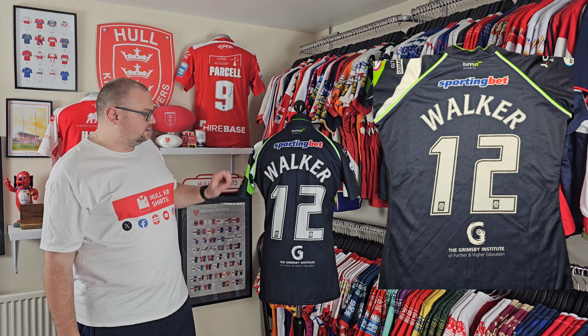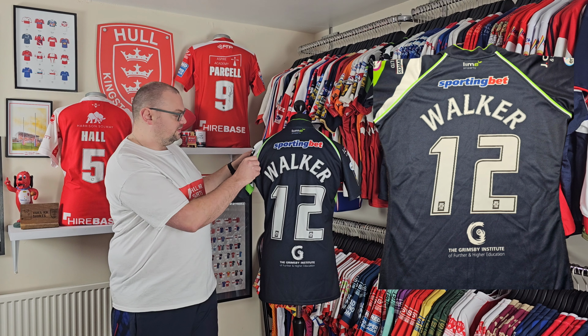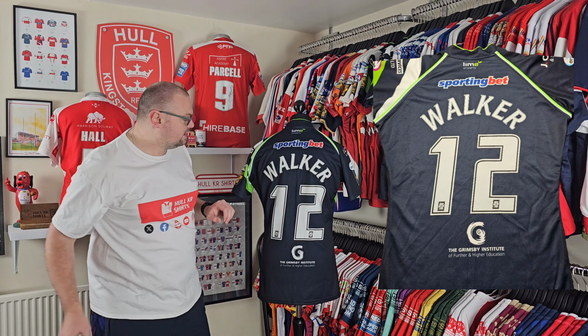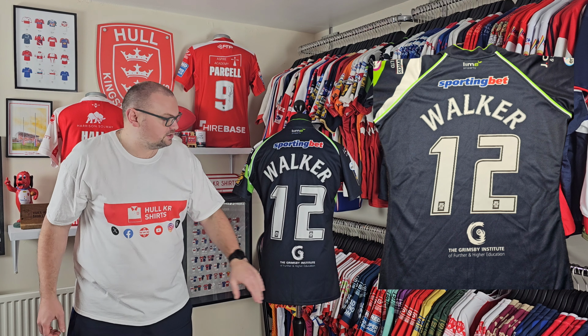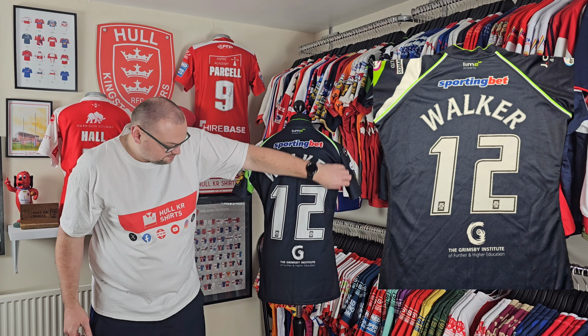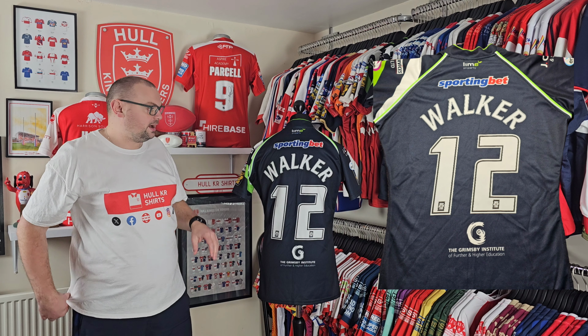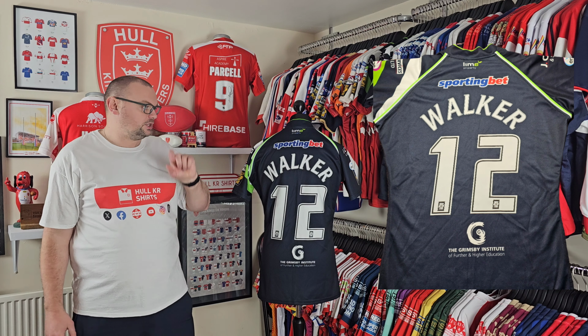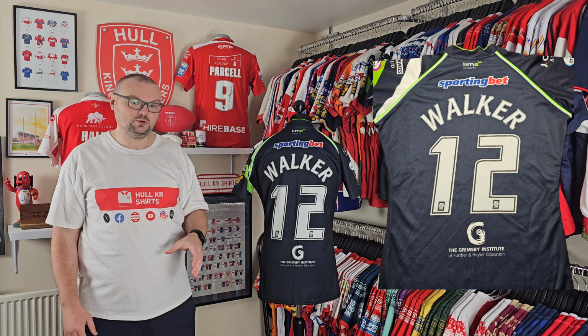A lot of the restrictive elements comes with the sleeves, really. It's not really sitting too well on the mannequin, so I am constantly trying to adjust it so it doesn't obstruct anything that we're trying to talk about. So yeah, all navy back. We've got lime property that features dye sublimated natural colourway, and then just below that we've got Sporting Bet.